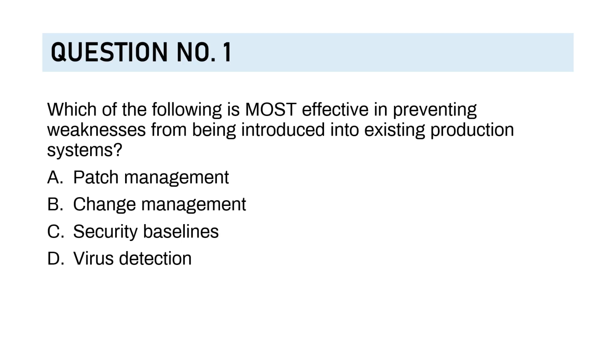So when we talk about preventing weaknesses, right, security baseline will not really help us. Security baseline is just a baseline or a standard, right? Not a solution. D, virus detection is also related to preventing, but it's not about preventing weaknesses from being introduced. It's more about malware, right? So C and D are definitely not our choices.